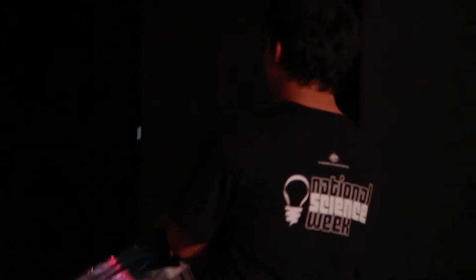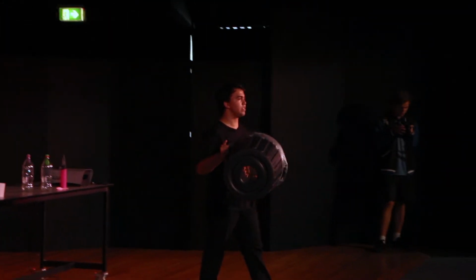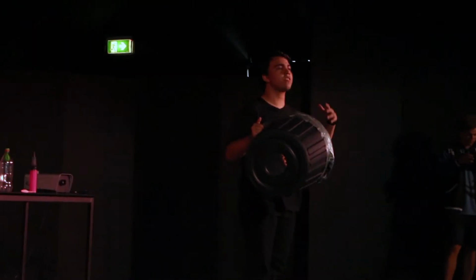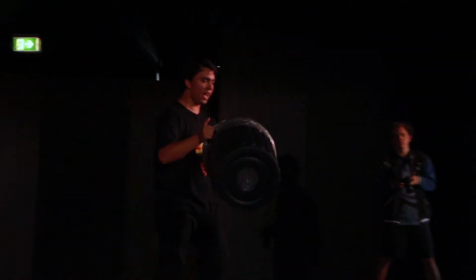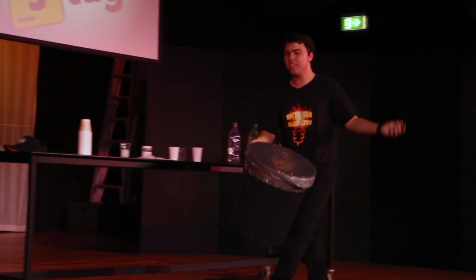Okay, so right here, some of you might remember this from last year. Right here I've got a trash can, a normal trash can, except it's got a hole in the bottom and a plastic shower curtain on top. Basically, when you hit this, there's a lot of fast-moving air inside the bin. When the fast-moving air travels through the hole, it creates this vortex of air, this very fast-moving air pressure system. So if you do that, then there's very fast air. But we can't really see that air.